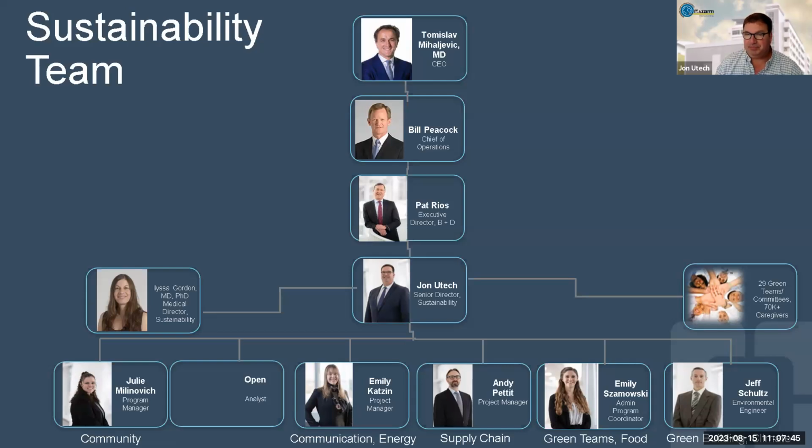His name is Jeff Schultz. He handles from a construction standpoint the green building certification, carbon footprinting, a whole bunch of green building related things. So we're managing our green building aspirations by having a set of design goals and design standards that get applied throughout the construction process. And Jeff works with the team to make sure that happens.